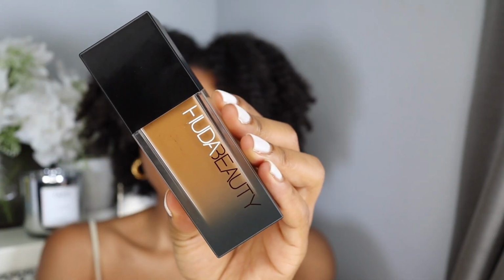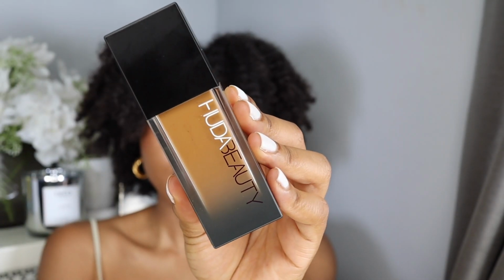So I did my research, and one foundation that I really, really heard people speaking about and was like, I need to try, is this Huda Beauty Faux Filter Matte Foundation. I think that's the full name of it. But my girl Stishy was raving about this. She was like, Huda Foundation. I was like, let me go ahead and try it out. So I picked it up during the Sephora holiday savings event, and yeah, my girl ain't never lie, okay?